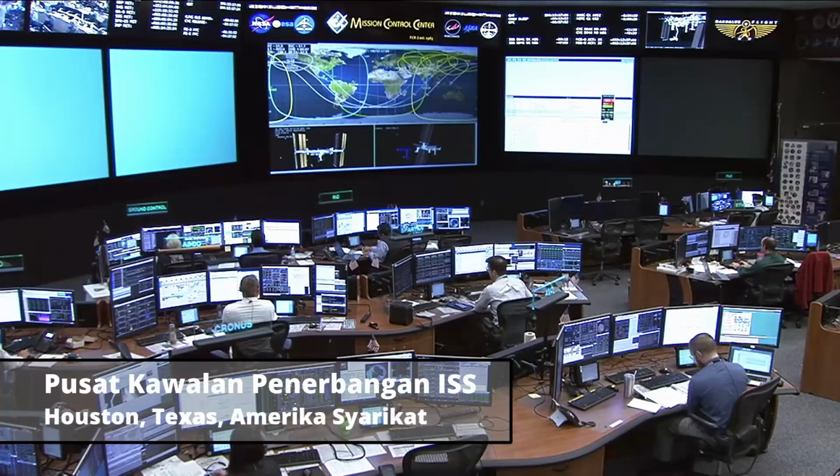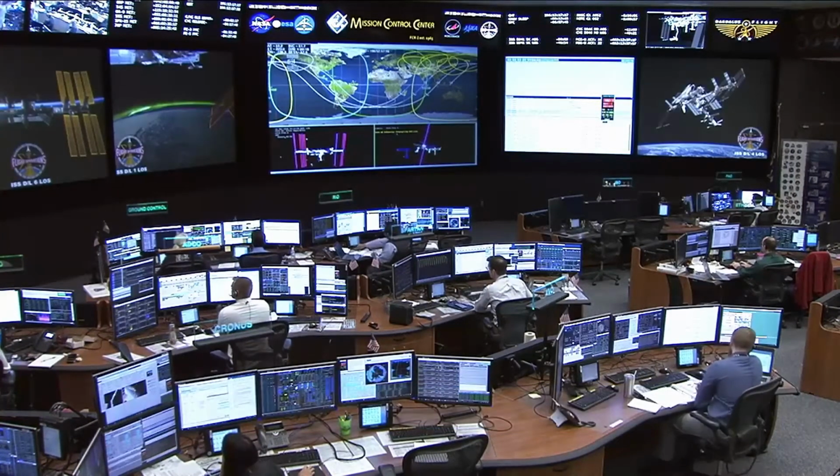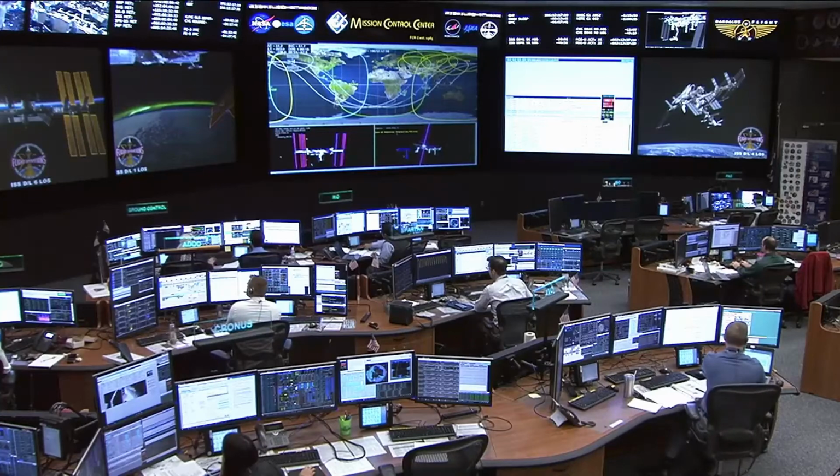Now back inside the International Space Station Flight Control Room here in Houston, Texas at the Johnson Space Center. Currently, the team is about to conduct a go, no-go poll, the final step before it's ready for release, as the window begins.